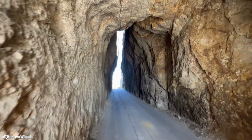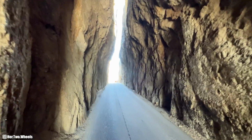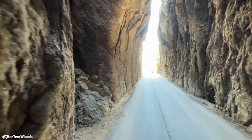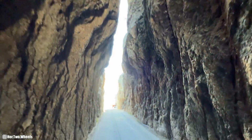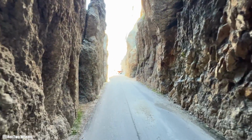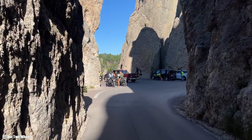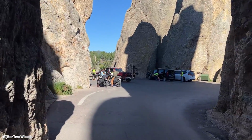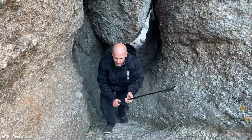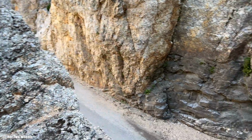Okay, so we wanted to walk up there, but the film crew is here shooting, so we had to hurry up and ride through. So we're walking back through Needles Tunnel, or Needles Eye, and gonna go climb up to the top. It'd be kind of cool if they can ride through with that huge crew. Such a cool rig. I have no idea where the video is going to be. Just check out South Dakota tourism. Back this way. Not easy. Hope you're not afraid of heights.